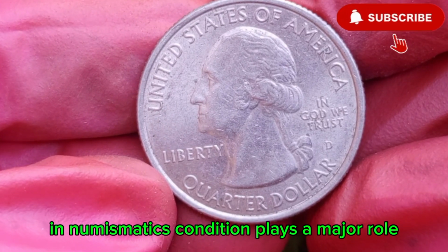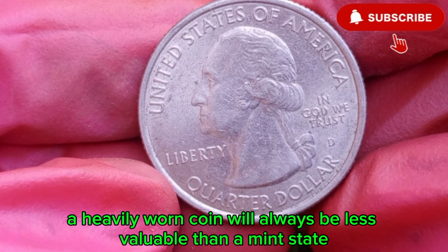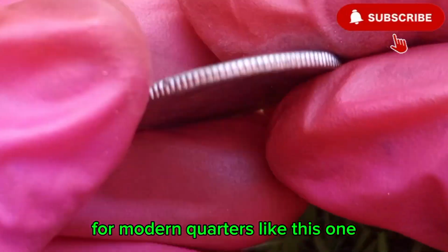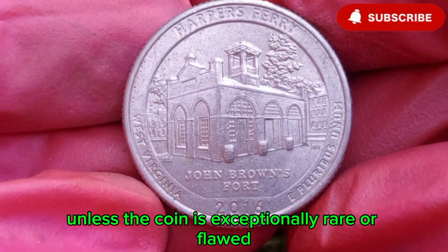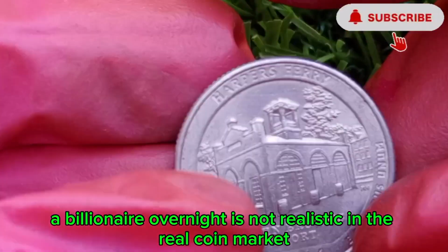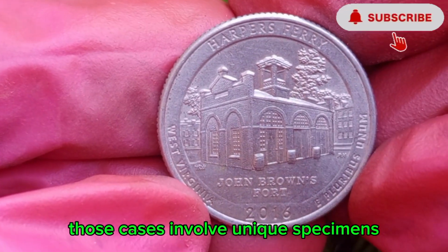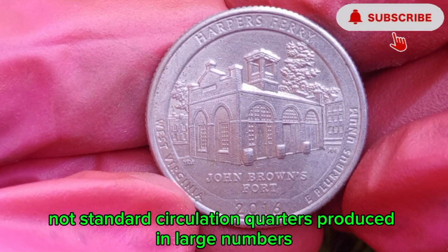In numismatics, condition plays a major role. A heavily worn coin will always be less valuable than a mint state or uncirculated example. Even then, for modern quarters like this one, the difference is measured in small amounts unless the coin is exceptionally rare or flawed. The idea that a single quarter could make someone a billionaire overnight is not realistic in the real coin market. While rare coins have sold for high prices in history, those cases involve unique specimens, not standard circulation quarters produced in large numbers.